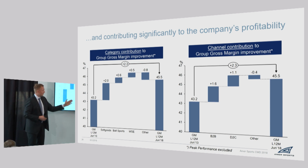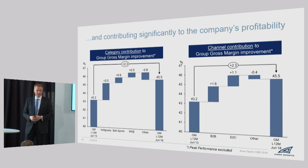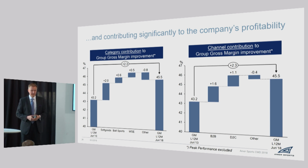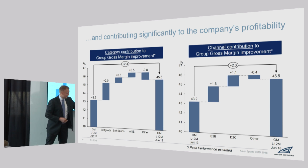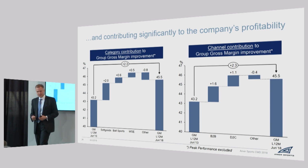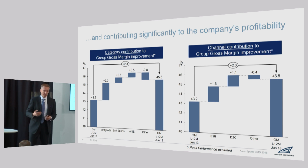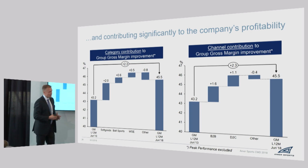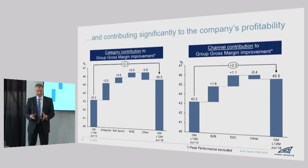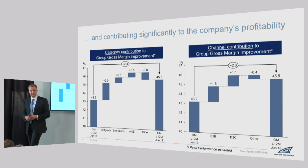Wilson, or ball sport overall, 60 basis point contribution, and winter sport, 50 basis point contribution. Same for channels. In B2B channels, we can say that we have done things right: 160 basis point contribution to group level gross margin. But D2C, being only 10% of company sales, is already making a significant contribution to group level gross margin.